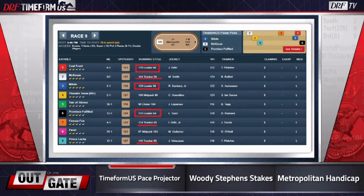As you can see in the upper right-hand corner in our condensed version of the Pace Projector, we have it noted in red, and that indicates we think there's going to be a fast pace. Looking at some of the running styles of the horses in here, you can see we have 3 horses listed as leaders, another 3 are listed as trackers, who are horses who expect to rate just off of the pace.